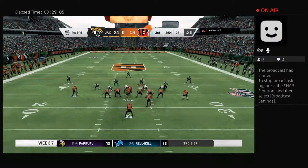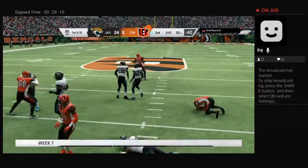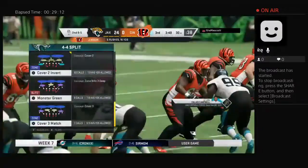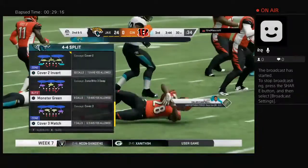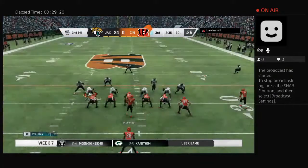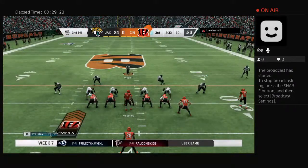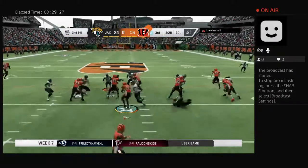And last drive, 3 and out. Still a goose egg on the scoreboard. How did they break that goose egg? They've got to find a way to get the ball in the hands of their playmakers, get them some space, and try and make a first down and get some momentum going. It's been a struggle for them throughout the game, and that 3 and out on the last possession told you just how stalled they are on offense. So who will step up here?